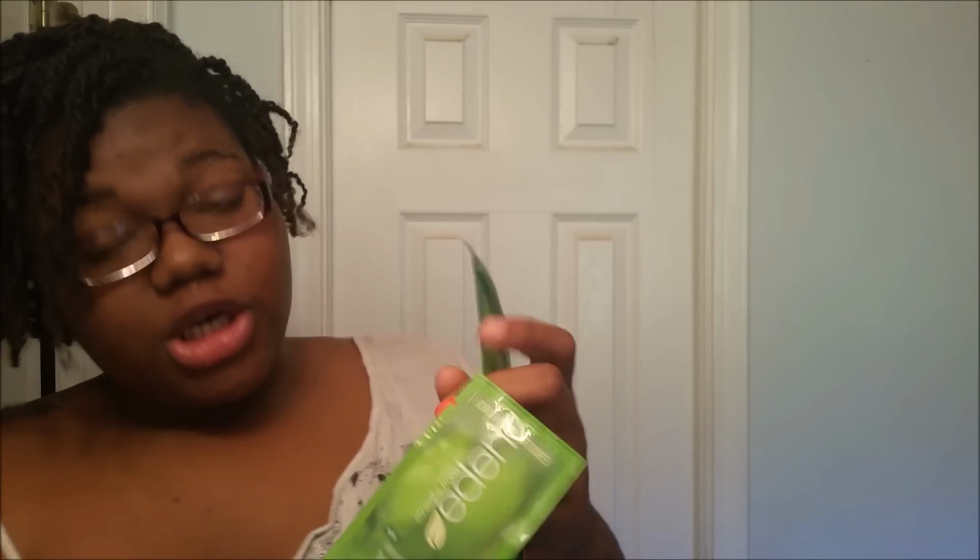And then it came with the Straight From Eden line. Some samples from that. This is the plant-derived repairing oil. The plant-derived hydrating shampoo. And plant-derived detangling leave-in conditioner. And then it also came with a box of color.